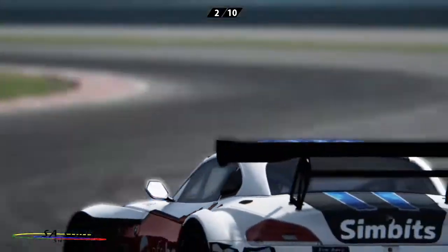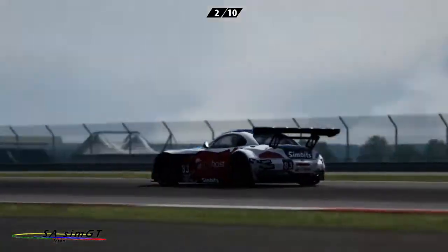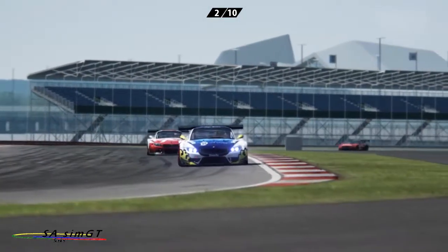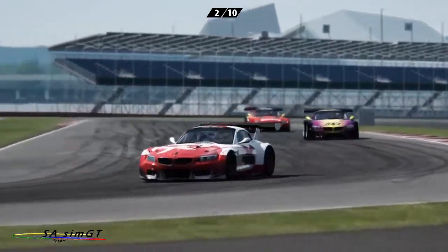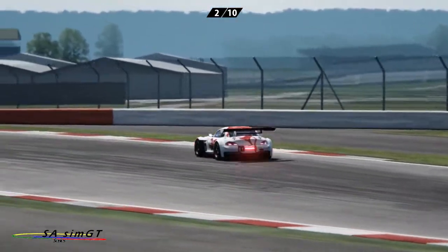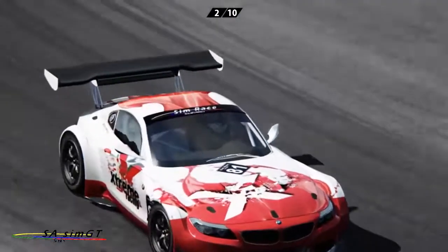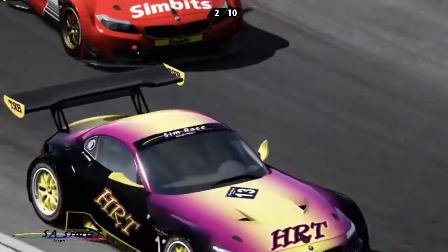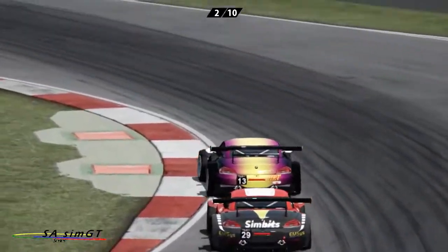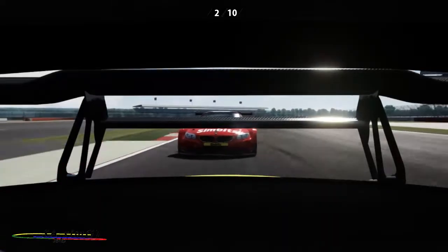Bashir Jadwat with a healthy gap back to teammate Jonathan Bentz. Bentz with his lights ablaze. Boyd Bryson in fifth position, a multiple winner in the 2014 season. We'll be looking to have a slightly better season, hopefully challenge for the championship win at the end.